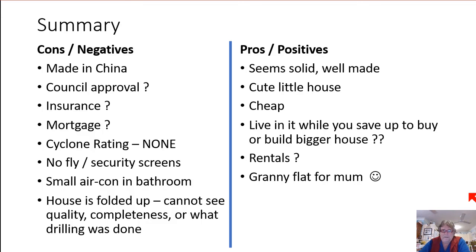The other negative, of course, is I can't walk around the home, and Mum can't try it out either. Mum's going to be living there, so she can't check it out beforehand and walk around a set-up version of the home. It doesn't need to be a display home with furniture in it, but just a set-up version to walk through. Feel how the floor moves as you walk across it. A big bloke like me walking across the floor, does it make the floor bend down really badly? We don't know any of that. There's so many unknowns, and that's the big negative.